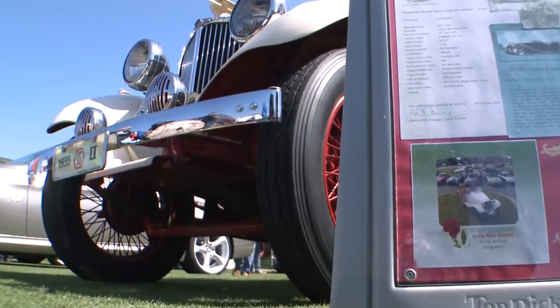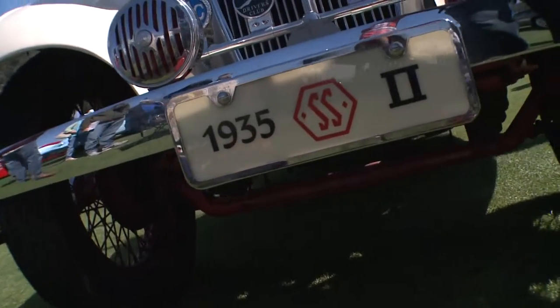This car was built in '35. It's called an SS2 Tourer. It's built by Jag, but this is before they had the name Jaguar.